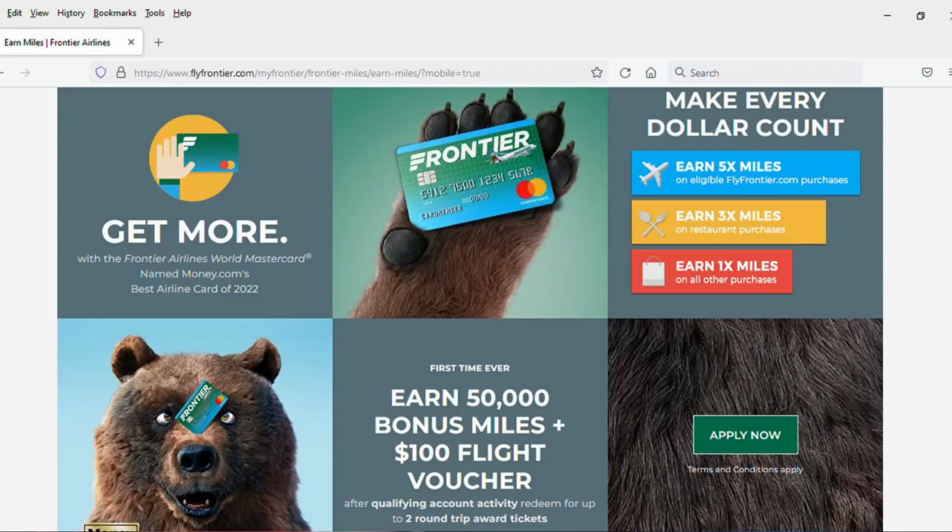So Frontier is one of those airlines that you're kind of buying into for the lower fares that you are paying, but if you have the credit card on top of that, well then obviously it's going to get you where you want to go even faster, and maybe it's going to get you more redemptions than you would get with some of the other bigger airlines. Definitely take a look at their card if Frontier works for you.